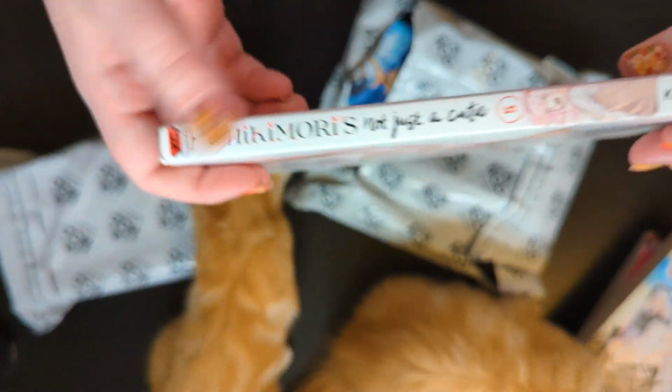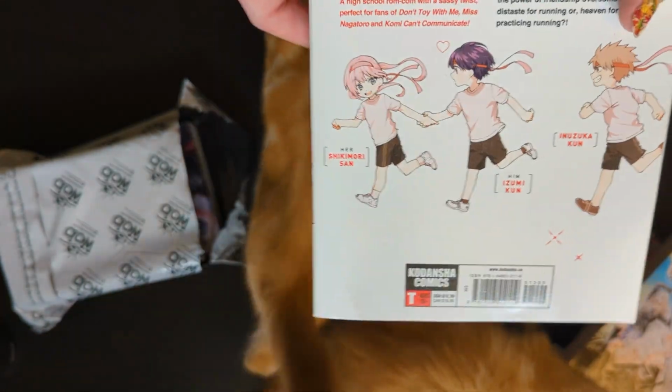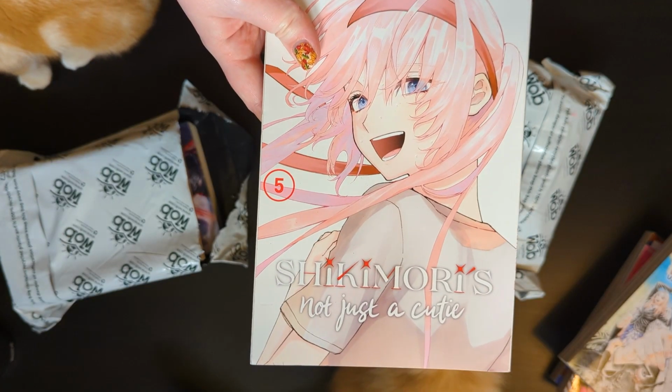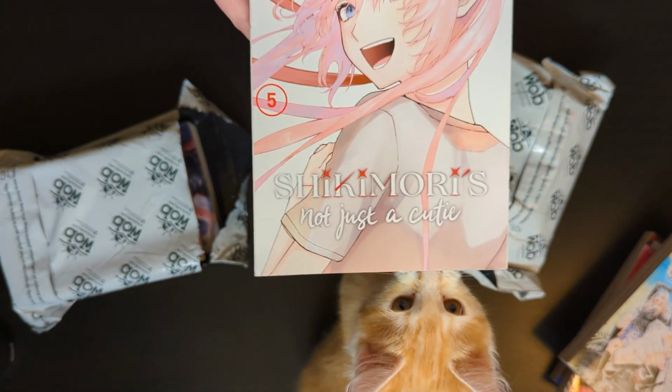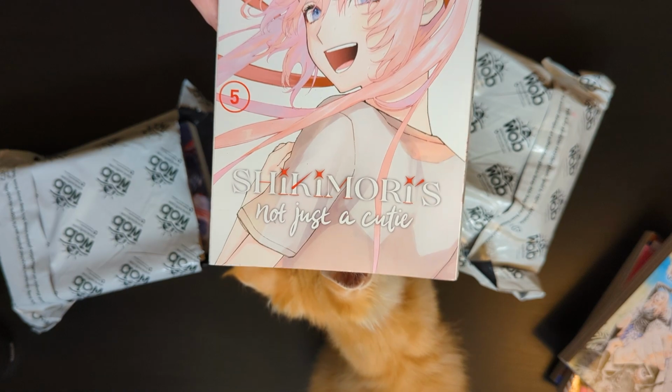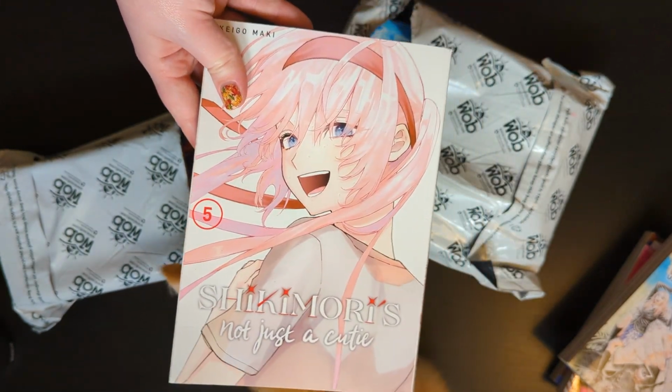It's a bit knackered at the top, but to be fair, it's a Kodansha, so when isn't a Kodansha knackered at the top? It feels a bit dusty, actually. This has been quite popular from what I've seen across Instagram and YouTube, but the volumes are quite hard to find, so when I saw some secondhand, I was like, I'll grab them.